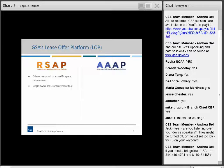The RSAP leverages negotiations with the offerors to realize competitive market rates, and the RSAP can facilitate multiple iterations of offers as a result of those negotiations. This means that the platform allows offerors to submit initial, revised, and ultimately final offers as offerors work with GSA's leasing team. Additionally, the RSAP can accommodate any lease term requirement.